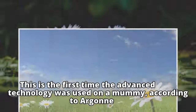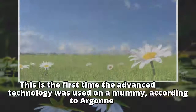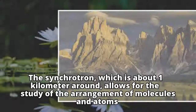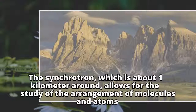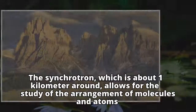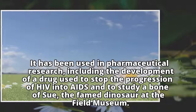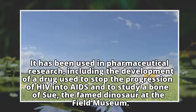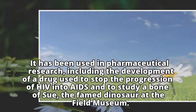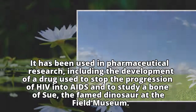This is the first time the advanced technology was used on a mummy, according to Argonne. The synchrotron, which is about 1 kilometer around, allows for the study of the arrangement of molecules and atoms. It has been used in pharmaceutical research, including the development of a drug used to stop the progression of HIV into AIDS, and to study a bone of Sue, the famed dinosaur at the Field Museum.